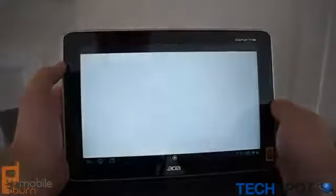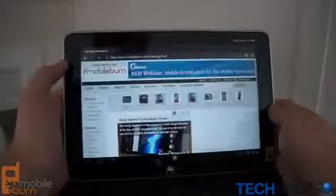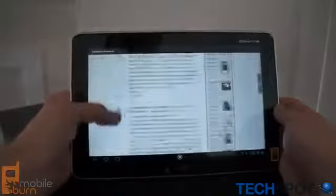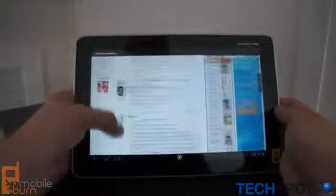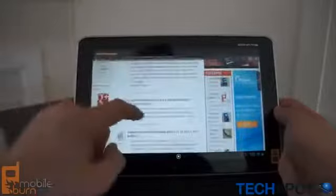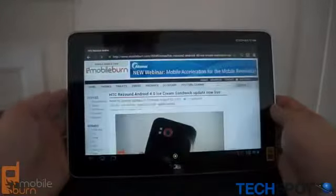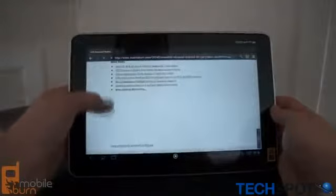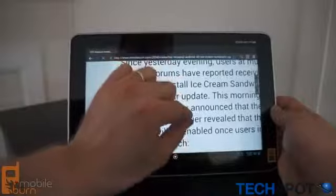The A700 comes with a standard Android 4.0 Ice Cream Sandwich browser out of the box, which offers a good browsing experience and snappy page load times. Scrolling is generally smooth, but zooming can be noticeably choppy. Fortunately, the A700's high-res display means that you don't have to zoom all that often when you're browsing the web. The A700 also supports Google's Chrome browser for Android, which can be downloaded from the Google Play Store.